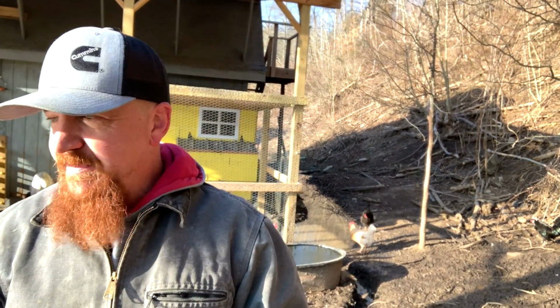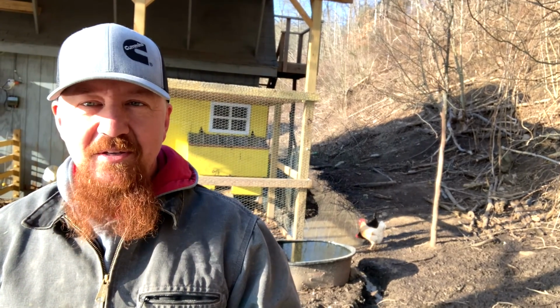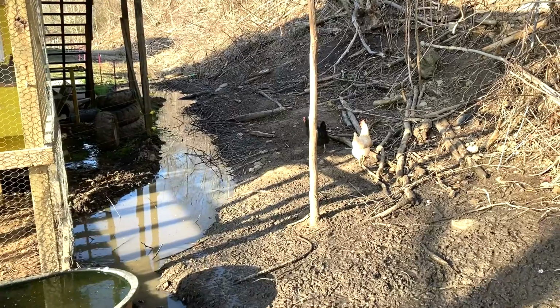So we're gonna dig a new ditch and kind of make a new plan. I don't have my culvert yet, but I'm gonna put a culvert in under our little path over there. So I'm just gonna dig a ditch that stays open and runs easily and contains all this water, hopefully clean up some of the mud around this place.